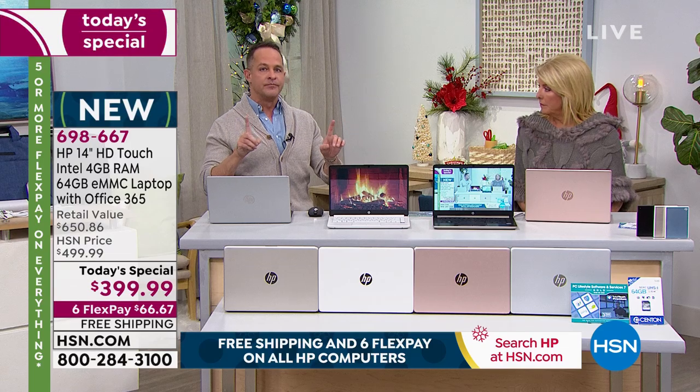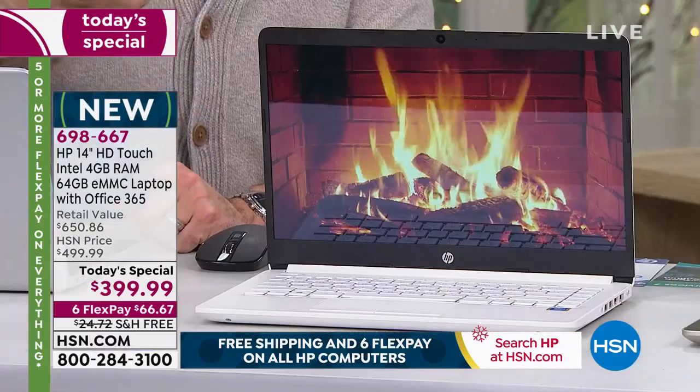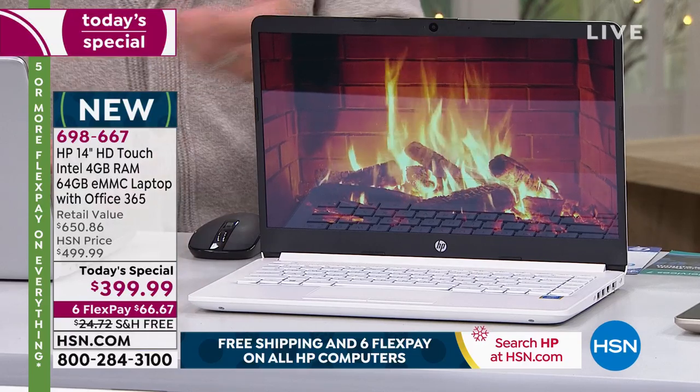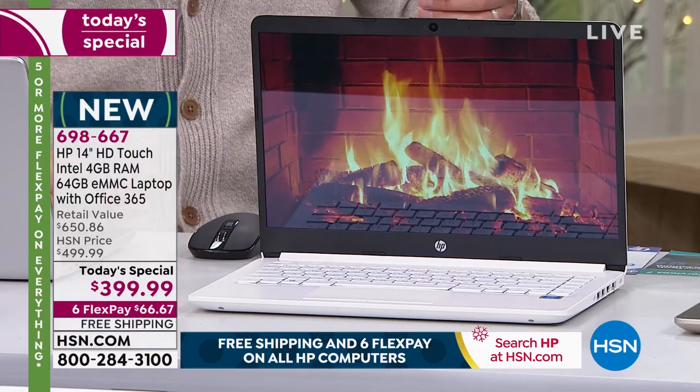So most computers, certainly the majority that we've sold here over my time, and this is my 14th or 15th Christmas here, have been hard disk drive. And in a hard disk drive computer, there's a moving part. There's a mechanism.